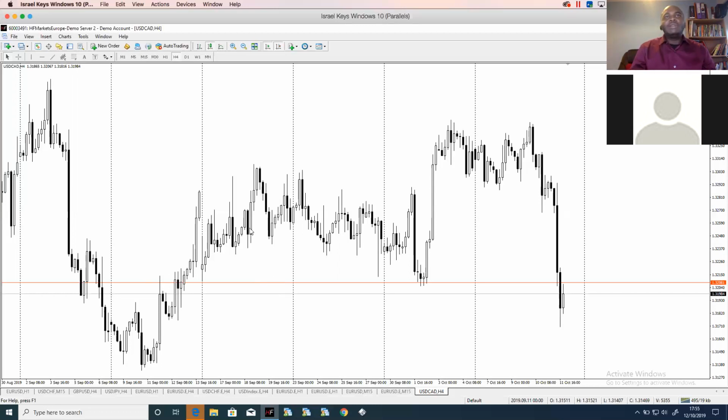For those of you who are part of the mentorship, I'll teach you a neat trick as to what each 4 hour candle represents. It's quite interesting. When you understand that this is a week and each of these 4 hours represents a certain section of that week, it helps your trading immensely.